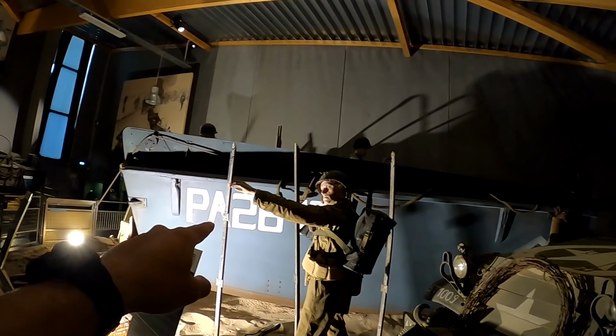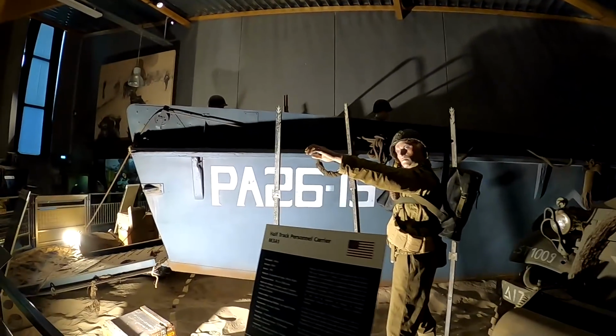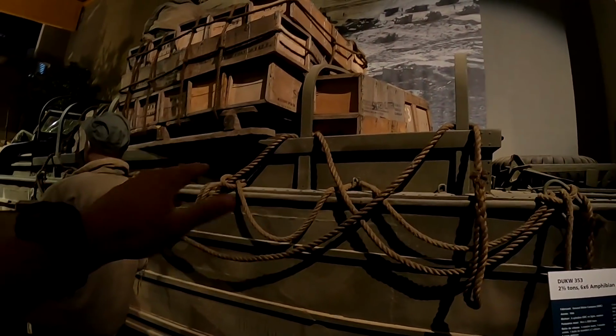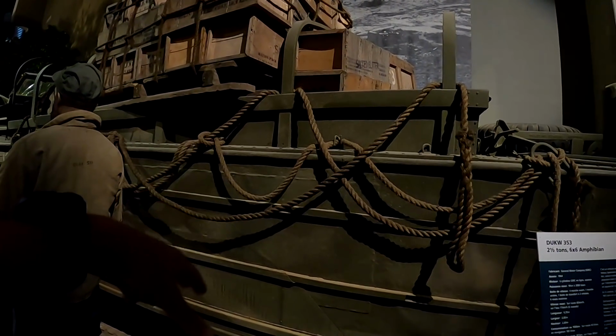This is one of the landing crafts that the Allies used to reach the beachhead. Here we have an amphibious type of truck. You see the wheels down there at the bottom. They would use this to cross rivers, to take some of the men back to hospital ships, move cargo around.